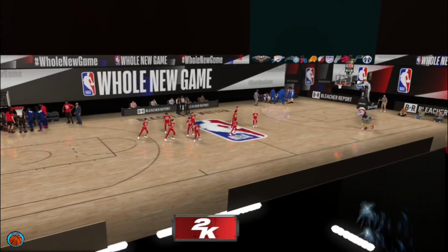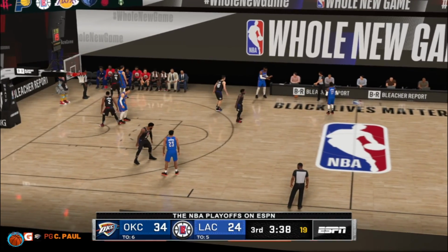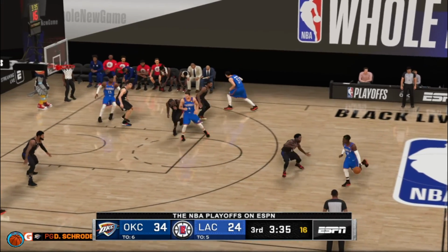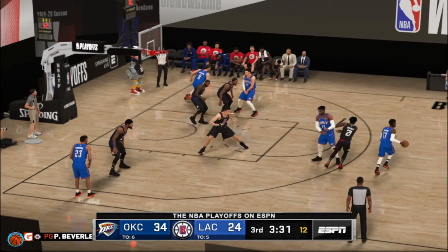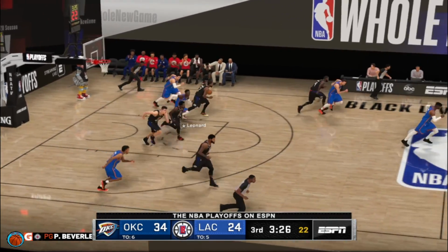So, for the Clippers, Ivica Zubac has checked in for Montrezl Harrell. And it's Green in for Williams. And a new group getting ready for Oklahoma City. Noel's checked in for Adams. Mike Muscala comes in for Robertson. Terrence Ferguson's checked in for Shai Gilgeous-Alexander. And Dennis Schroeder subbed in for Chris Paul.